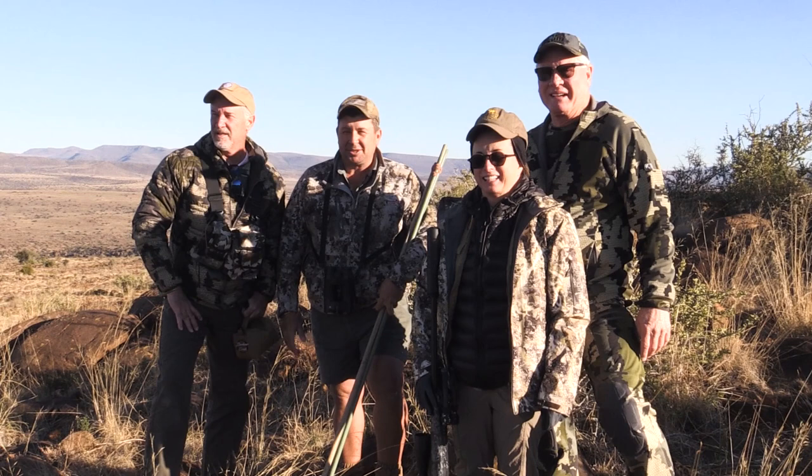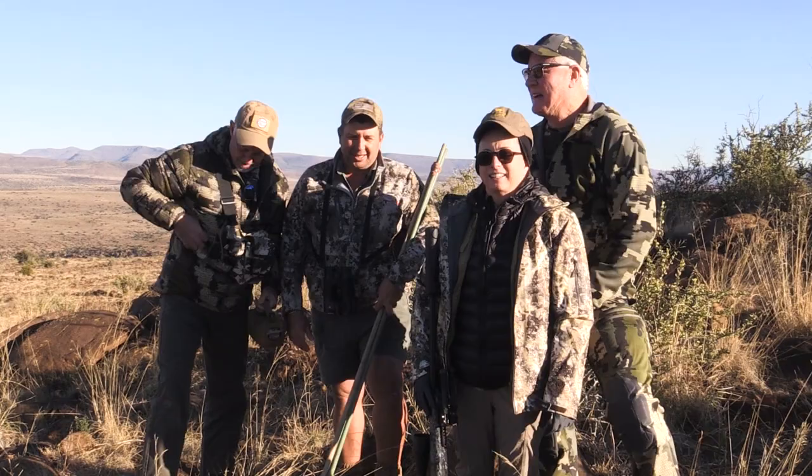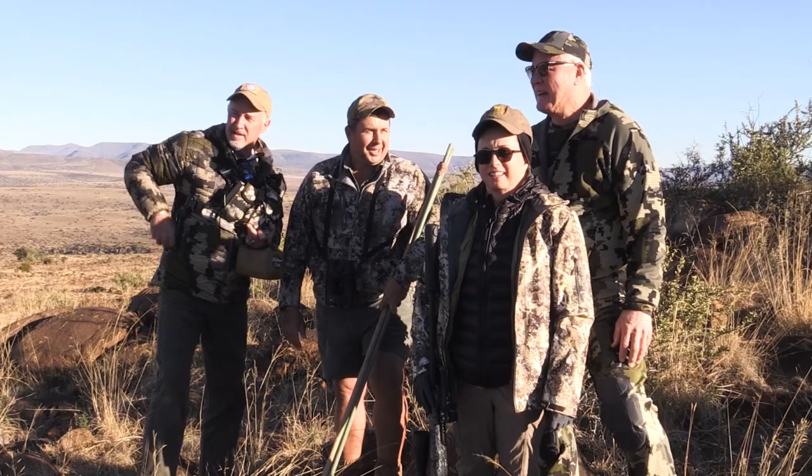I'm sure we will. We just actually saw a group of hartebeest that we tried to get onto and the wind was wrong. So we're going to move on around and get around the wind and try to connect with them again. Well, it's a wonderful morning. Yeah. Absolutely. This is your guys' first time here.